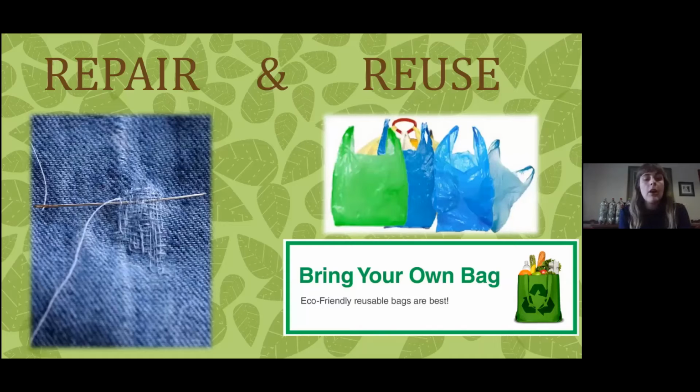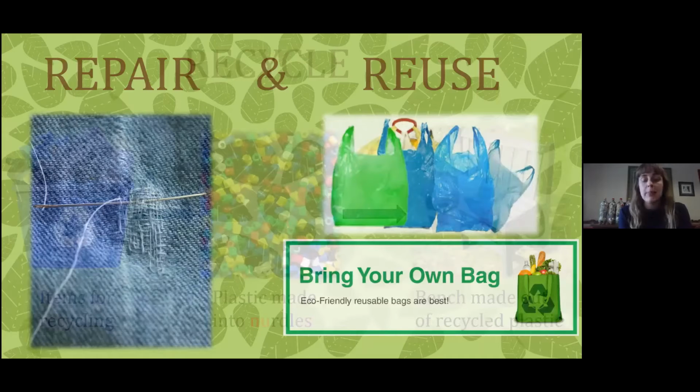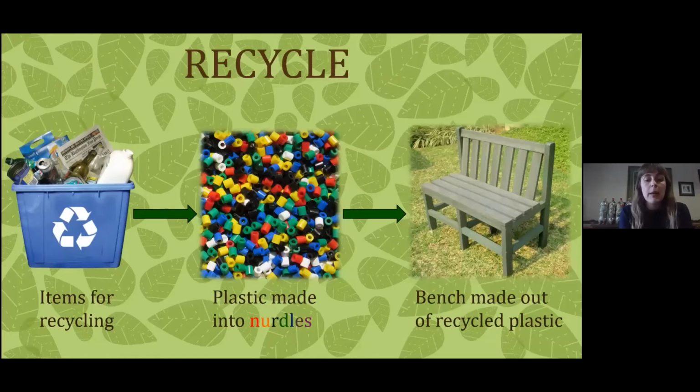When we can't avoid buying these things packaged in plastic, we can help the environment by recycling this plastic. We can recycle lots of things: tin, newspaper, cardboard, and lots of different types of plastic. When we send these things off to be recycled, the idea is that they will be squashed and cut down into small plastic pellets called nurdles, which can then be melted and molded to make other plastic products like park benches, like in the picture that you can see there.